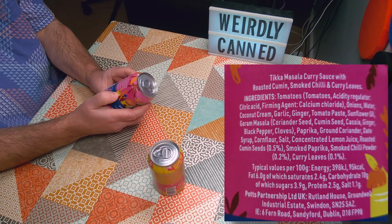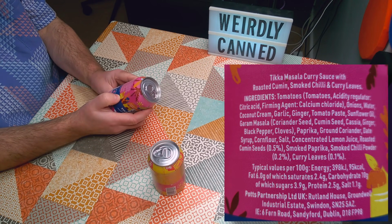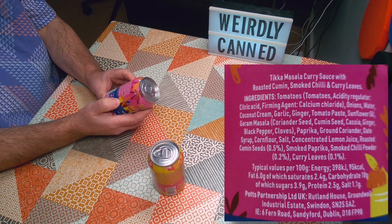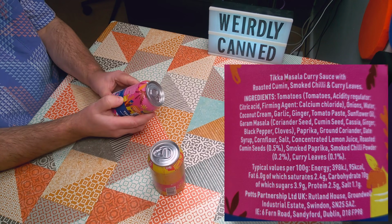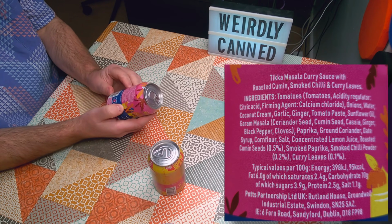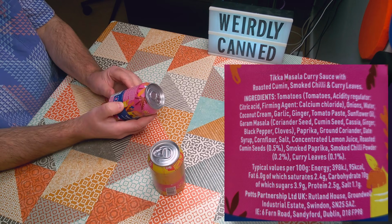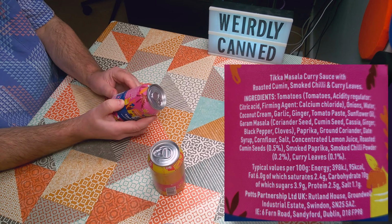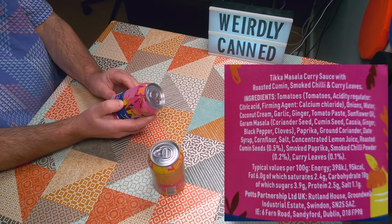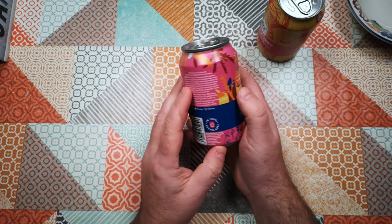So ingredients in the Tikka Masala: tomatoes, acidity regulator, citric acid, firming agent, calcium chloride, onions, water, coconut cream, garlic, ginger, tomato paste, sunflower oil, garam masala, which is coriander seed, cumin seed, cassia, ginger, black pepper, cloves, paprika, ground coriander, date syrup, corn flour, salt, concentrated lemon juice, roasted cumin seeds, smoked paprika, smoked chili powder, and curry leaves. So actually, not a bad set of ingredients there.